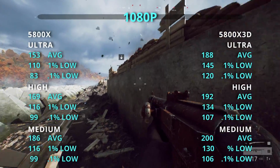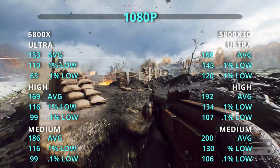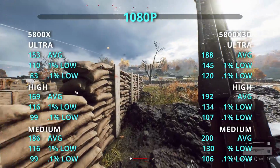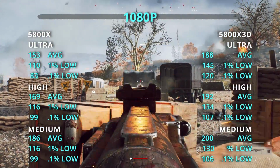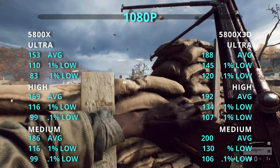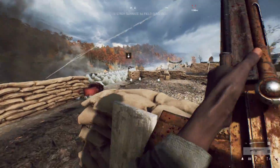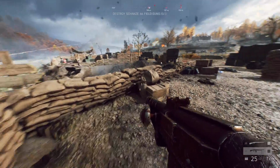Lastly, we have 1080p at Ultra, and the margins increase even more, with the X3D beating the X by 23% average, 32% 1 and 44% 0.1% lows. At high, the CPUs are a little closer together, with the X3D being slightly less smooth here, but still beating the X. Once again at medium, we have the 3D hitting the game cap, allowing the 5800X to catch up a bit more. With much smoother 1 and 0.1% lows in this game, the X3D is looking like a much better option if you're playing the multiplayer.